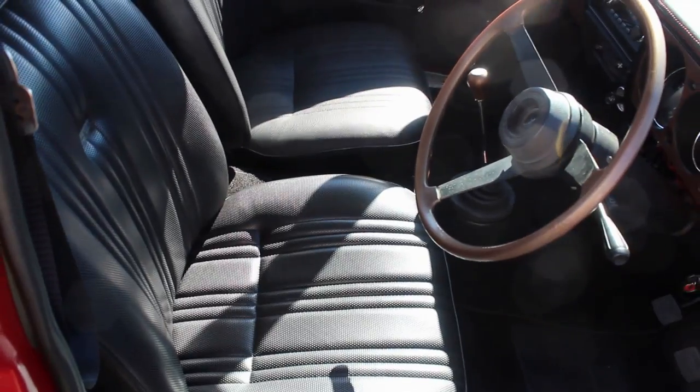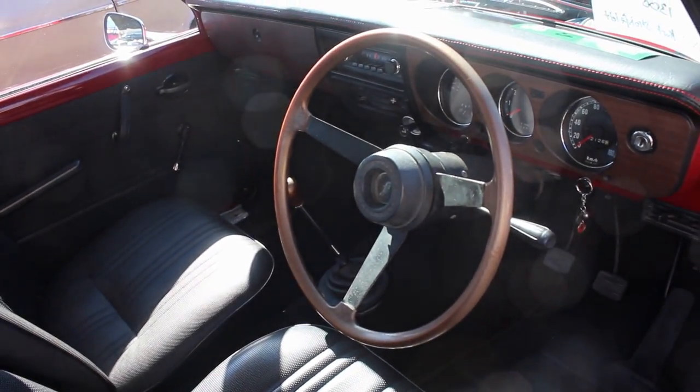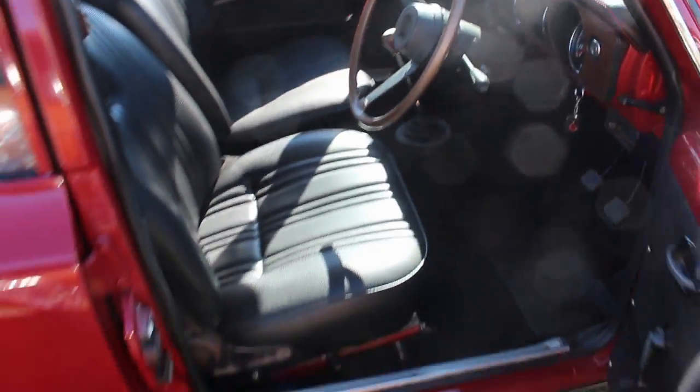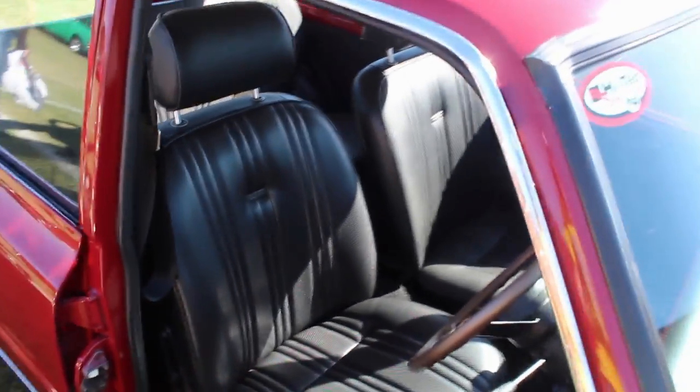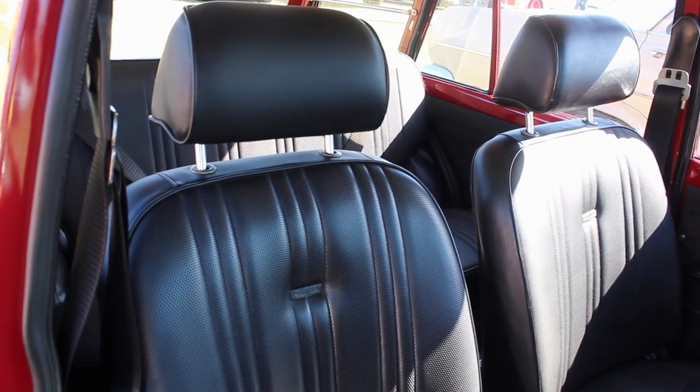There's still a lot to talk about with the interior. It does have the 1300 coupe steering wheel, gear knob, and gauge cluster, meaning it has a tachometer. Now, Kurt did say the interior was in good condition, though the driver's seat has been retrimmed.